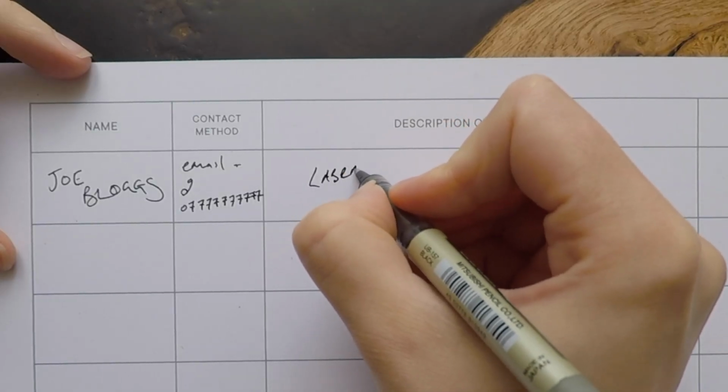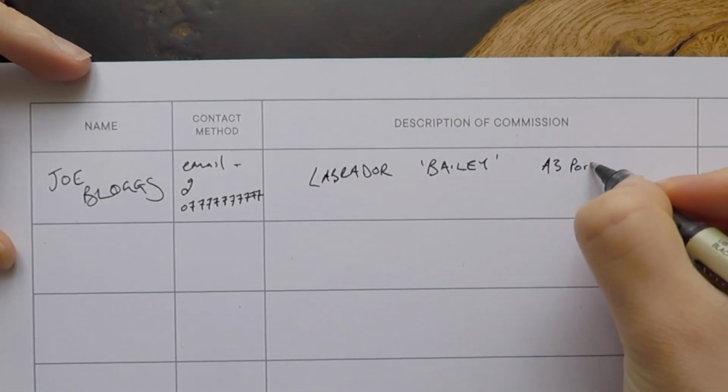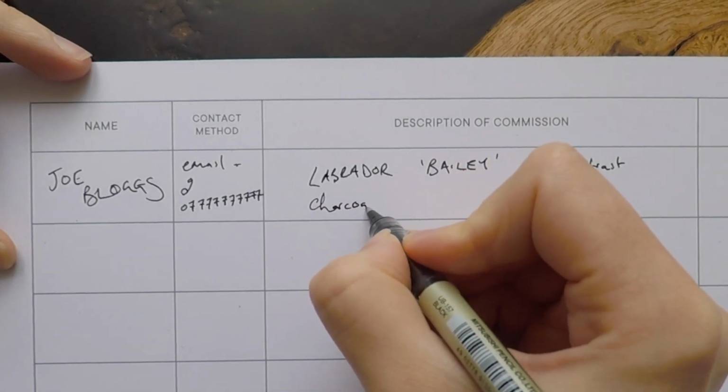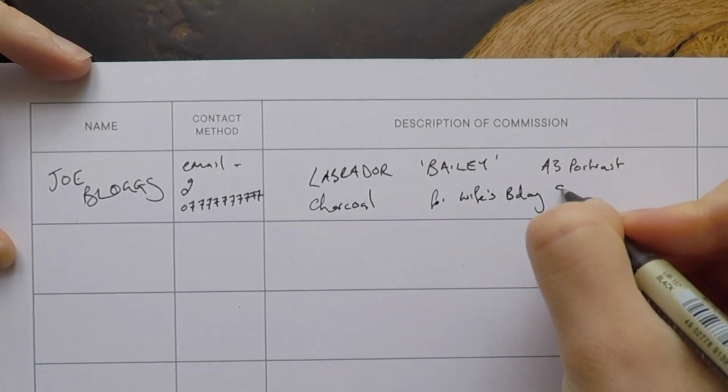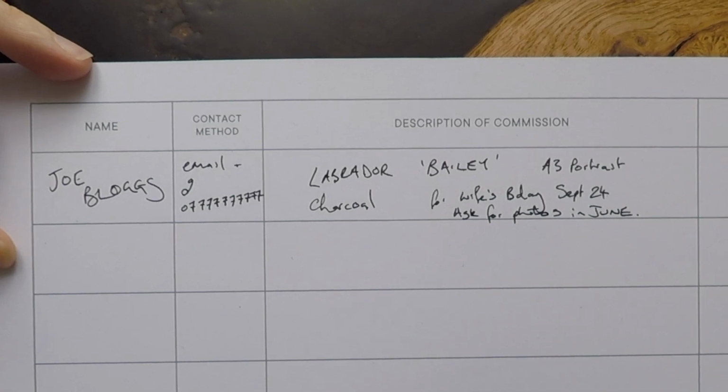So for example, I might write Labrador Bailey A3 portrait charcoal for wife's birthday in September, awaiting photos, ask in June. You might also write that you've taken a deposit. It's totally up to you. Any information that you think is useful, pop it in there, and then you're not going to forget it. You're not going to keep it in your head because your brain is just going to get filled up with all this stuff that you need to remember.